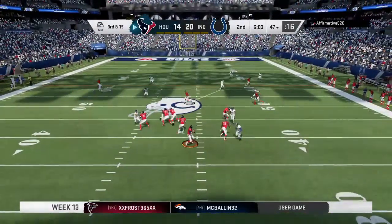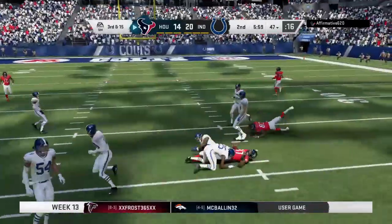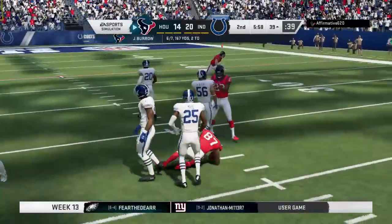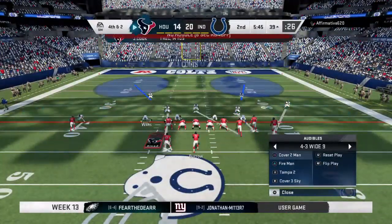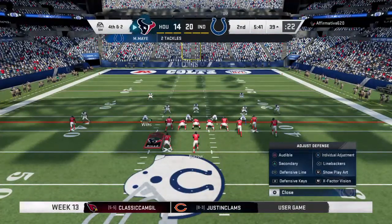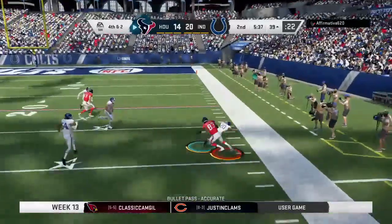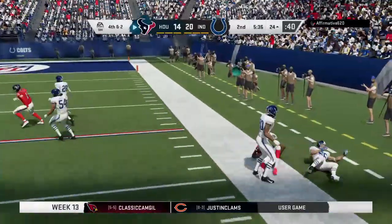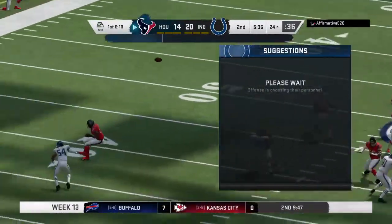Now on 3rd and long, they'll look to throw. Finding room inside the 40, and it's hauled in by Jared Cook. And this effort won't be enough as they rally up to stop him a couple of yards short. Now a shotgun snap as they'll look to throw. He's got his man, Valdez-Scantling. 15 yards, the Texans pick up the first down.